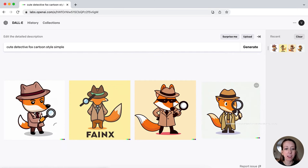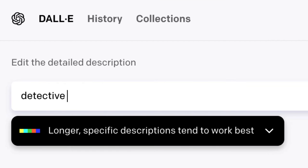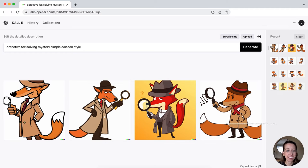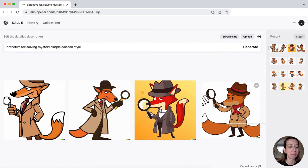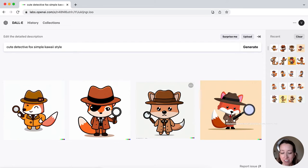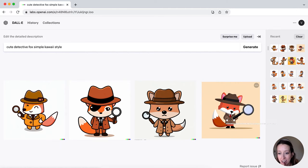It's so cool because I just don't draw in these styles, so it's going to get me to a final design that I wouldn't have, you know, just by myself. Okay, these are kind of cool, but they're not the look I'm going for. What if we say kawaii style? Oh my gosh. Okay, this guy is so cute.